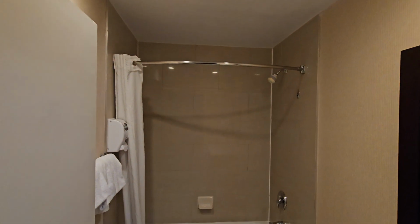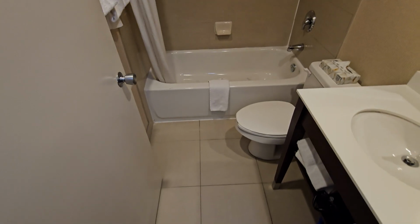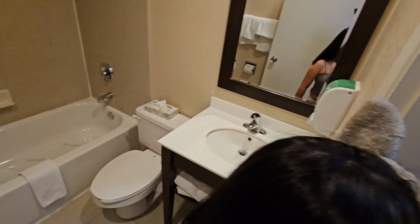And the bathroom, though still basic, was significantly smaller than Great Wolf Lodge. Doesn't look so in the video, but trust me, it is. And it doesn't come with as many toiletries. The bathroom is smaller. I don't remember this part at all.